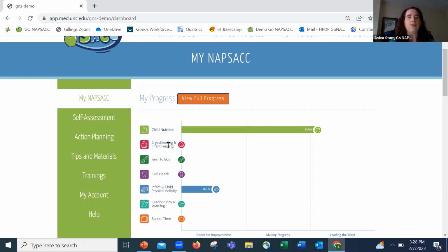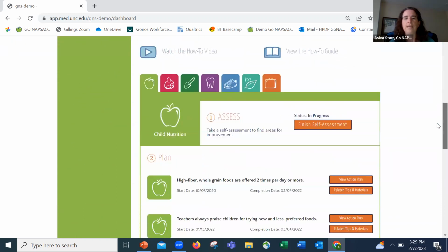On the left here, you can see those 7 modules I mentioned, and across here, the bars are simply where a program has actually taken a self-assessment. And then here on the left, the green navigation bar, you can see the steps of the Go NAPSACC improvement process that I mentioned. So just to very quickly show you what the provider tools look like.